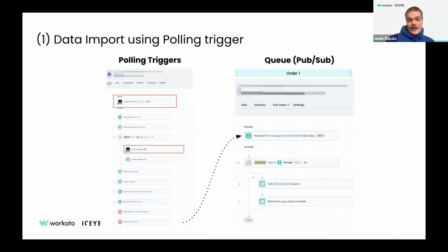We also use the pub/sub connector as a queue handler to make sure that we are only sending the correct amount of orders to be processed at the same time, as there are some limitations in the Netsuite connector when we're using batch processing. So we don't want to overload it. We just want to get the right amount of orders in and make sure that they're all being processed and that we won't, for example, get any duplicates created. That's one of the ways we're using the pub/sub connector.